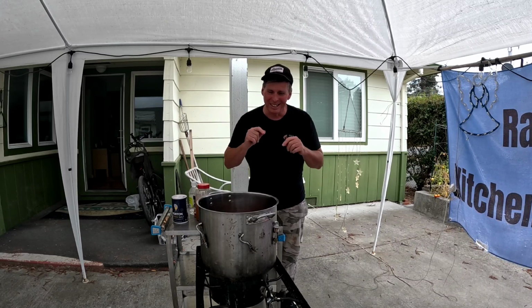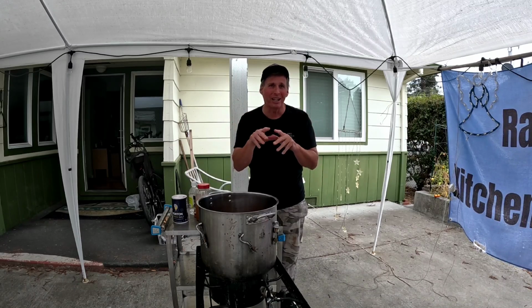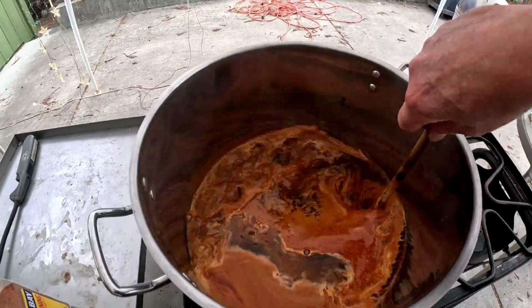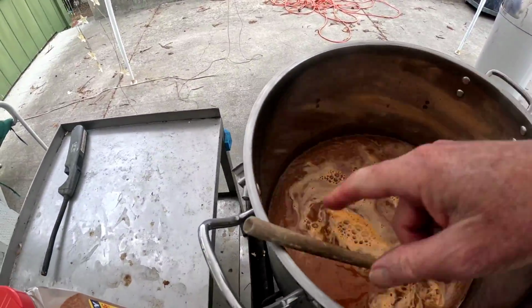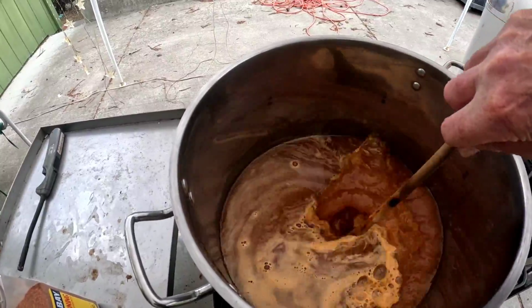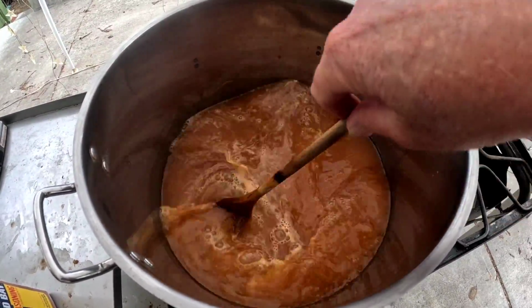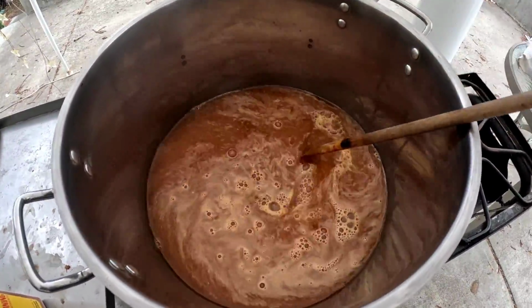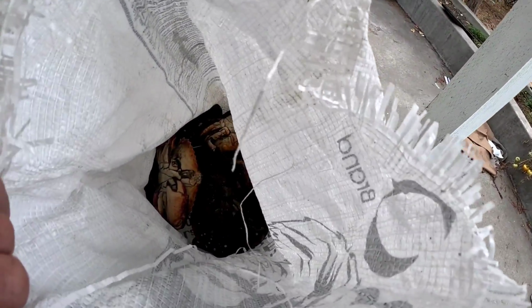It's going to be exciting. It's going to be tasty. It's going to be unbelievable because it's a rock crab frenzy today. That's our own spicy brew right there. Our boys are doing good there.